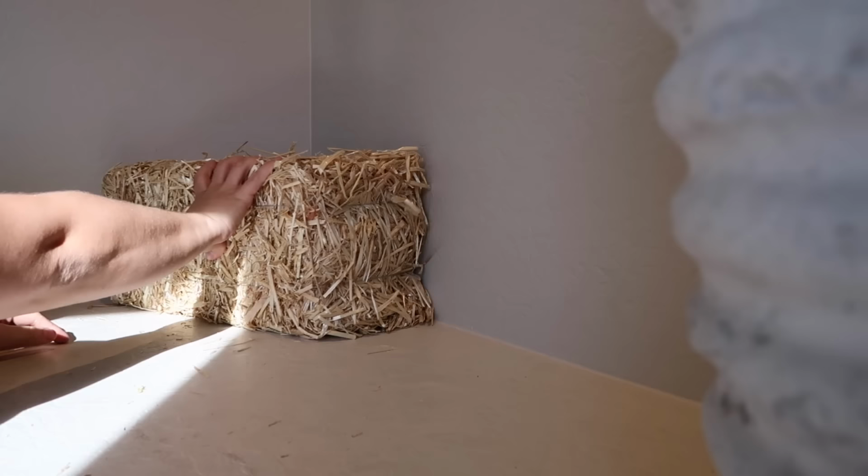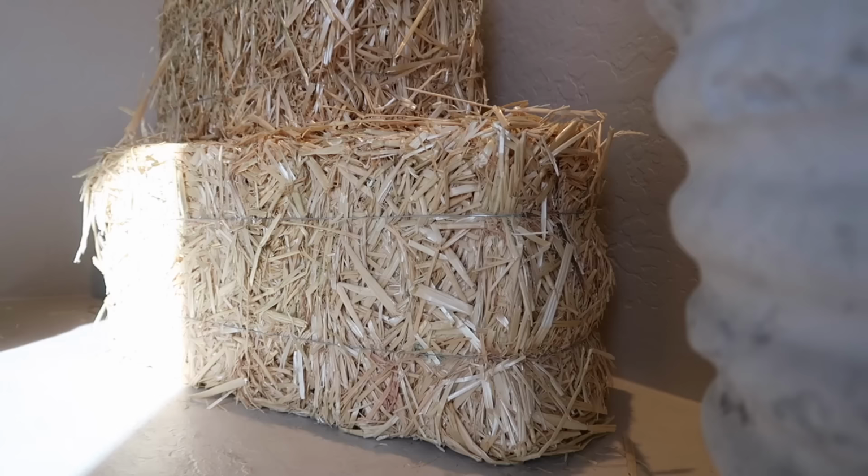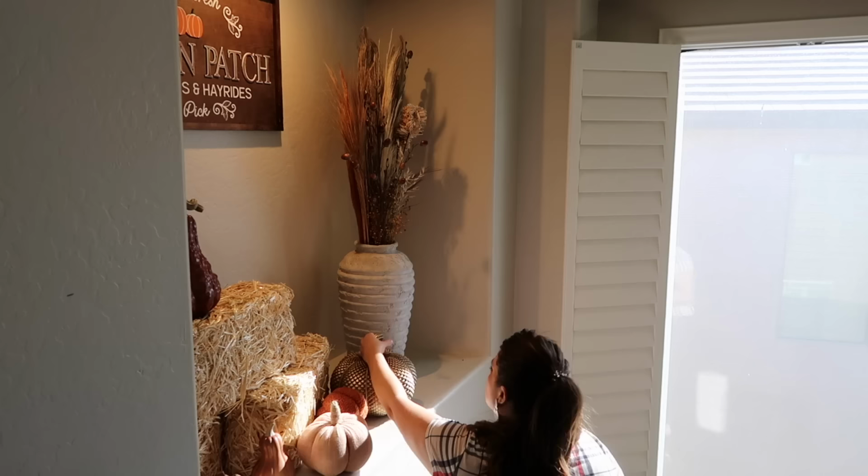Last touch that I wanted to add into this space was some hay bales, and that was for two reasons. One, to take up some space and add a lot of texture and height to the area as well, and I loved how it turned out. It definitely made a huge mess, so just beware of that if you're using real hay bales, but it really does make a big impact if you can find a spot for them in your home.